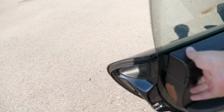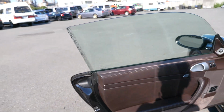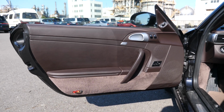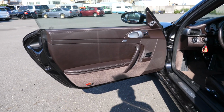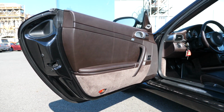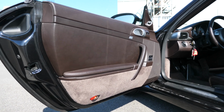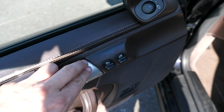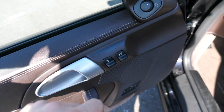Okay, going into the car. So here's where some of the other defects come in, and it's mostly finish that has peeled off. So I'll show you that in a sec. Door cards are brown. I quite like them. I didn't even notice it at first because it was in the shade. I do like this chocolate color. Now we have some scratched section here. You can see the finish is scratched off.